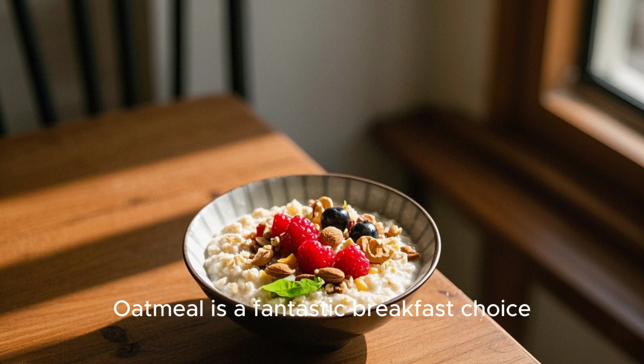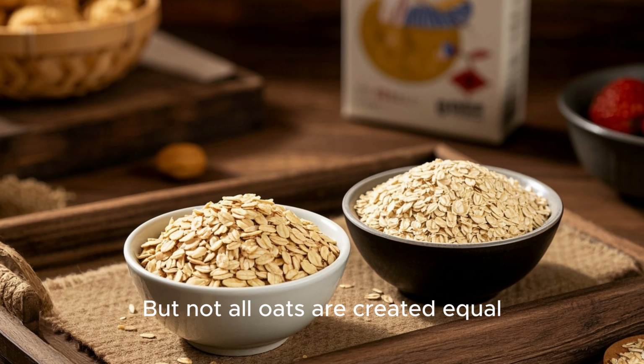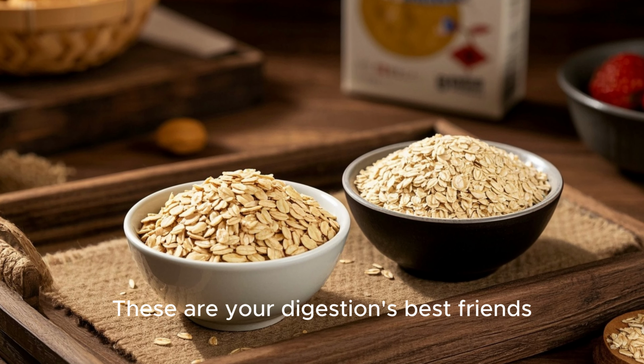Oatmeal is a fantastic breakfast choice because it's filling and can help you feel full for a long time. But not all oats are created equal. Look for plain, old-fashioned rolled oats cooked with water or almond milk. These are your digestion's best friends.